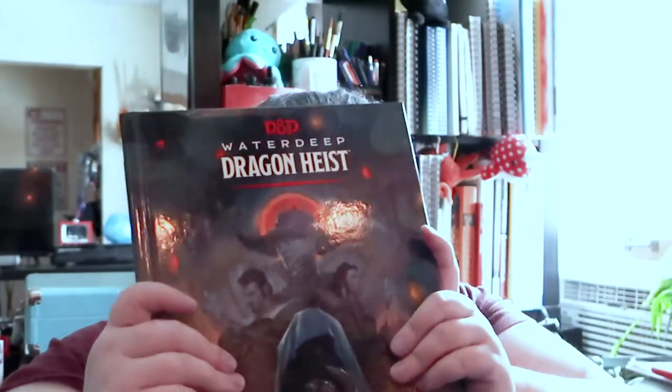I also want to show you other things I recently got. I'm thinking about starting to do some DMing, maybe. So I picked up the Waterdeep Dragon Heist book because I thought that might be a good way to try and do it. I also have a Lasers and Feelings thing set up that I can put people through if they still want to do that.